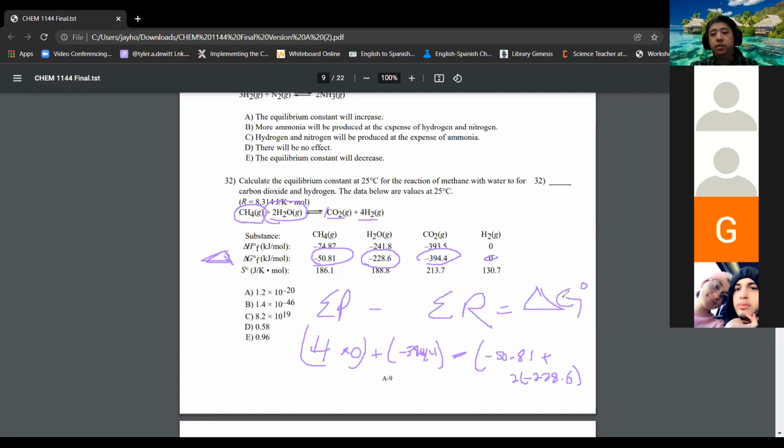We'll say this is delta G at standard state, okay? And then at that point, you can plug it into the equation. We know the R, we know the T based on the information that's provided here. And then at that point, you can solve for your K. And you just need to algebraically move everything to the other side and solve for K here. I believe the answer came out to this one right here. Any questions?